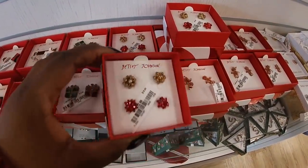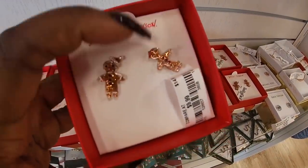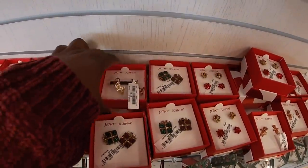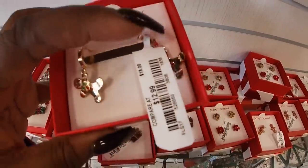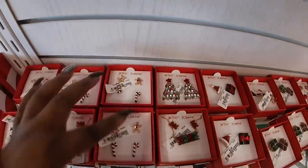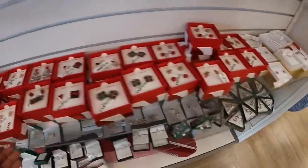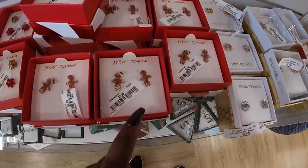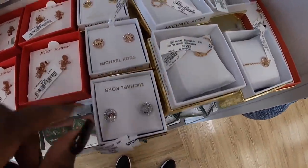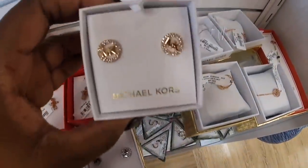Cute little bowls. I have two different types of little gingerbread. So they have these, and they also have these hanging. And they also have these little ones. Did I show you guys these already? I think so. Wouldn't hurt to see them again. And they still have the cute little Michael Kors earrings. $25. I have them in that cute silver, gold, and rose gold.